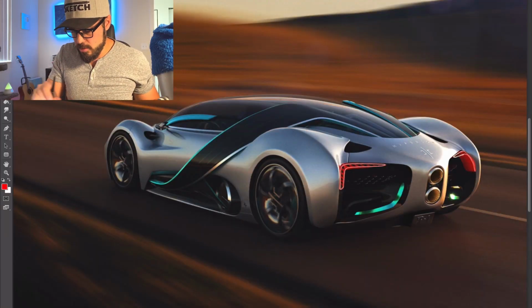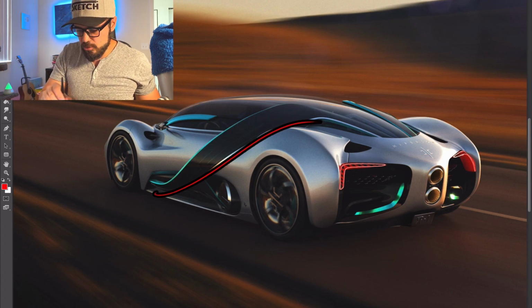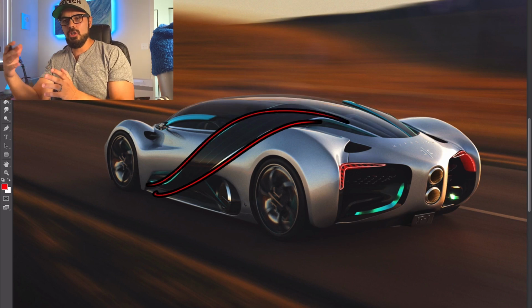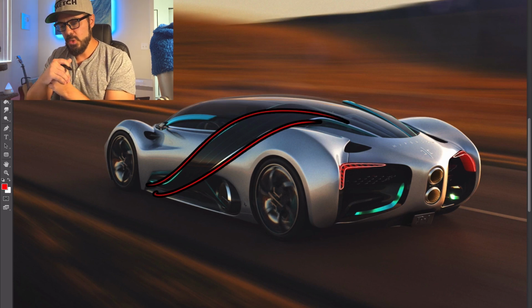I really like this ribbon thing that goes right here. It's a very organic looking thing, and it's almost a new take on what an exoskeleton for a car could look like. It looks like it's protecting the car in a very elegant and beautiful way.